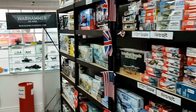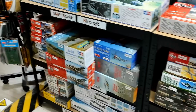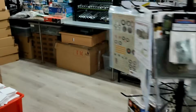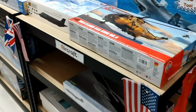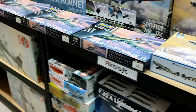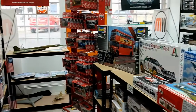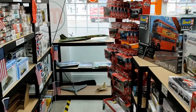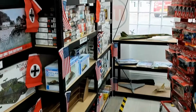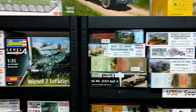72nd scale all down this side. Got all the 48th scale now all the way in the centre. And then as we walk around down here, and then progressing into the larger scale, as I mentioned before, the big stuff, cars. Not quite sure what to do with this bit at the end, but it's kind of a holding place at the moment. Got some books there, some unfinished models. And then, of course, all of the armour progressing from 1/72nd scale all the way through 35th and there's a couple of 16th scale.